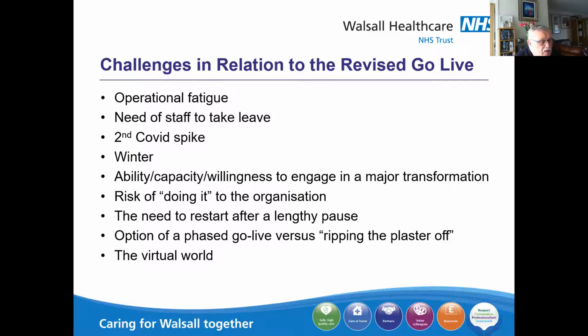We then started with the second spike of COVID, which we were being told was just coming around the corner. We had winter pressures as well. If you take all of that and put it into one melting pot, we had staff so drained, and then it's the willingness of the staff to engage back in with the programme on a major transformation. Now, as we all know, people can feel that we are doing it to them and they're not part of it.